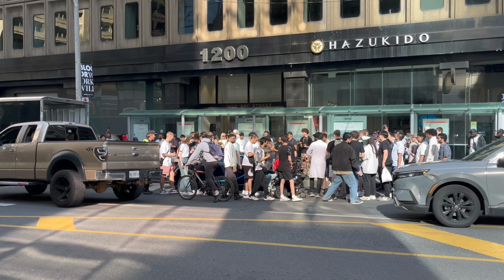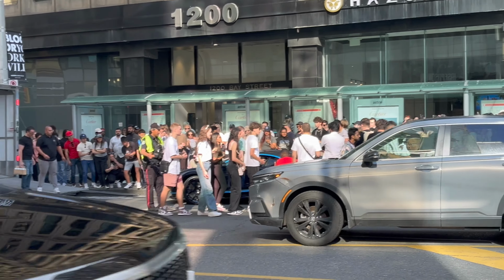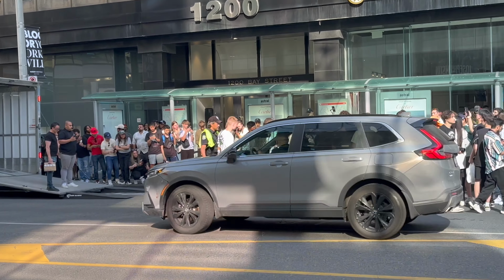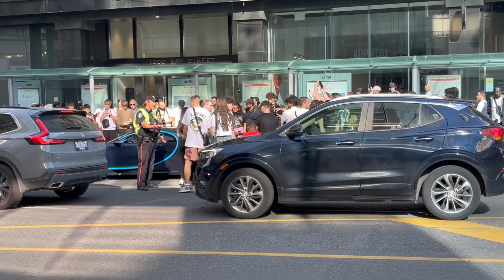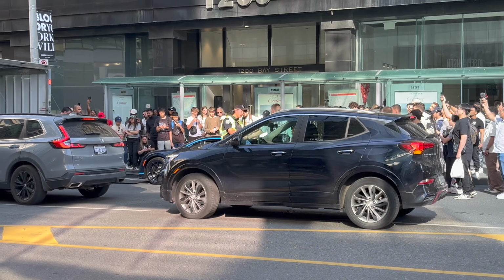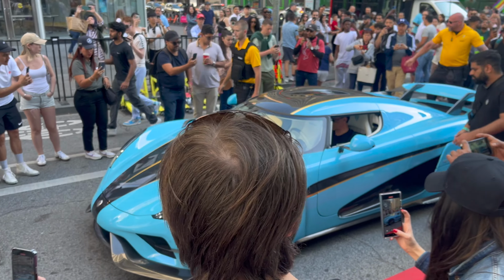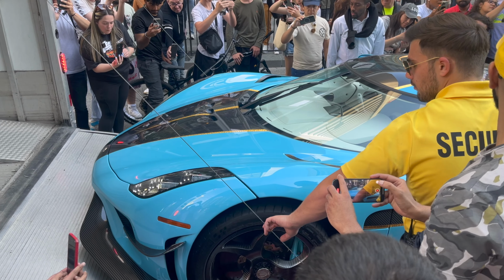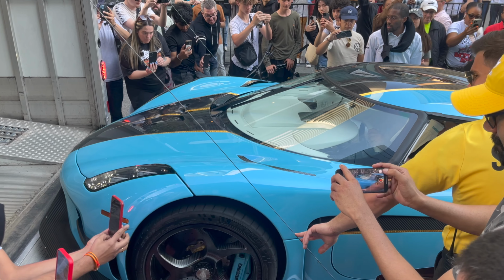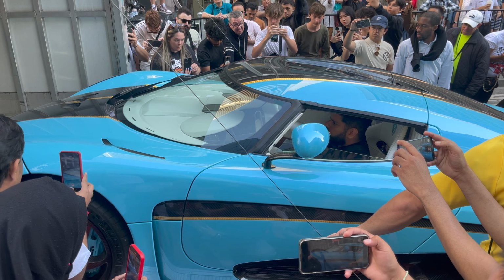Well, this is like Car Week Montreal Grand Prix level of mayhem. I've never seen anything like this. The trailer is just being swarmed by people around the Chiron. Obviously the police are pushing people out now, as they should. But yeah, there should be more hypercars coming very soon. Take one step back. Everybody take one step back. How much is this? 20 million?